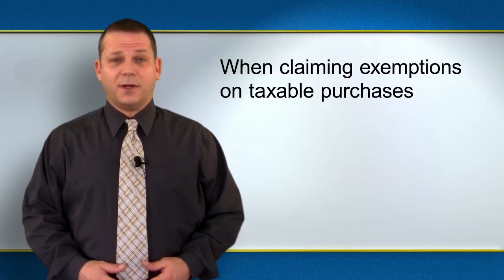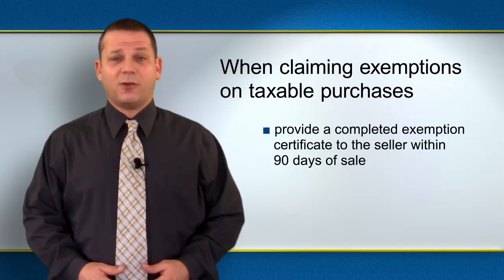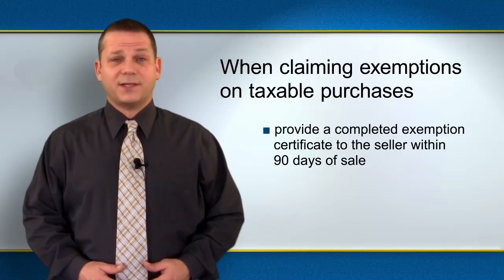In New York State, vendors must collect state and local sales tax on all taxable sales. However, certain organizations and businesses can make tax-free purchases by using an exemption certificate. To claim an exemption for an otherwise taxable purchase, the buyer must fill out the appropriate exemption certificate and give it to the seller within 90 days of the sale. Otherwise, both the buyer and seller could be held liable for the sales tax.